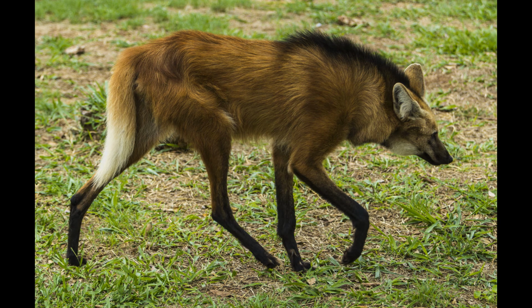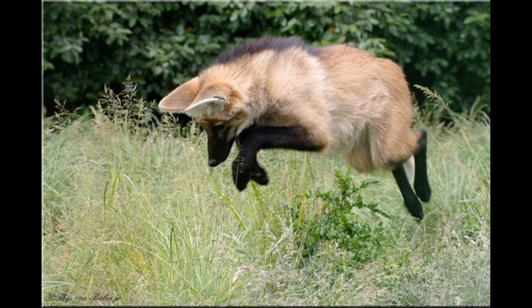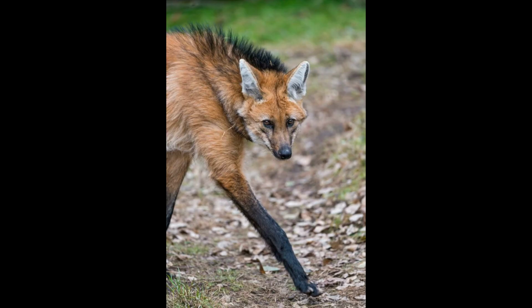The maned wolf is omnivorous. It specializes in preying on small and medium-sized animals, including small mammals, birds, and even fish, but a large portion of its diet is vegetable matter, including sugarcane, tubers, and fruit. Up to 301 food items have been recorded in the maned wolf's diet, including 116 plant and 178 animal species. The maned wolf hunts by chasing its prey, digging holes, and jumping to catch birds in flight.